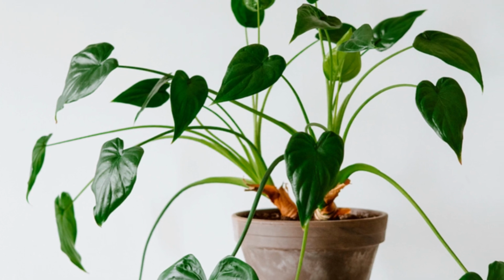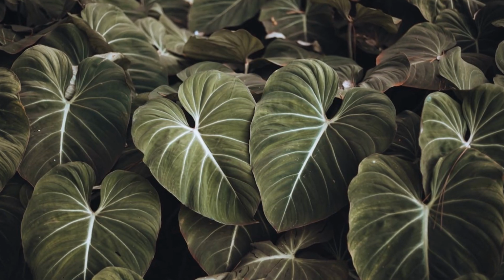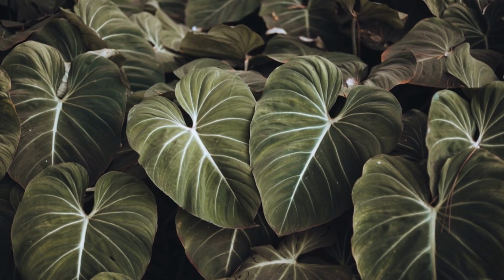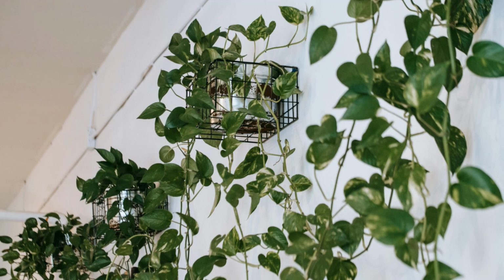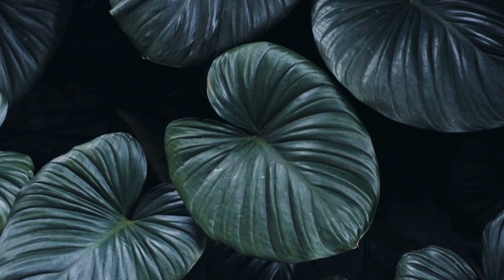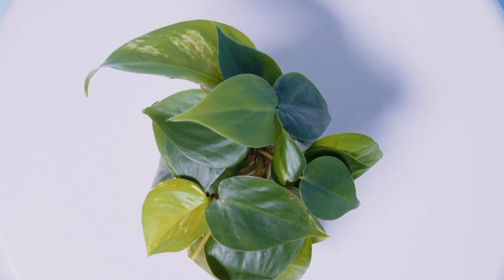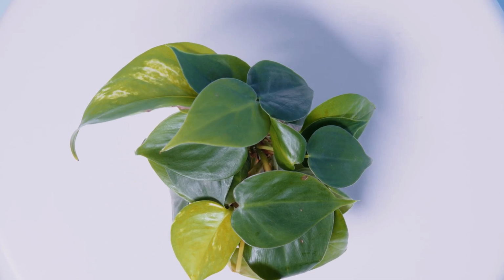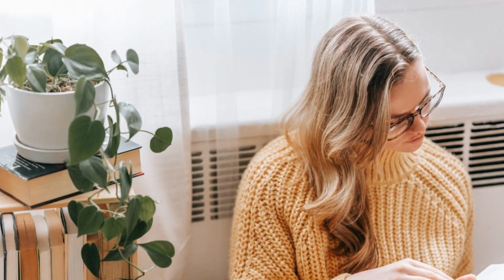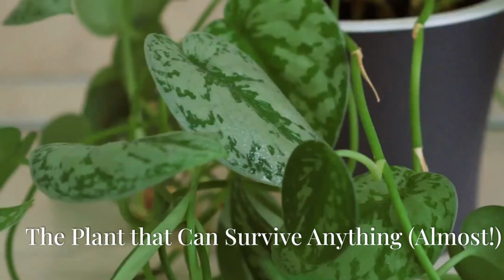Next up is a plant that needs no introduction, the philodendron. With its easygoing nature and variety of shapes, sizes, and colors, there's a philodendron out there for everyone. They can climb, they can trail, they can even be grown in hanging baskets. Philodendrons are also relatively low maintenance, making them a great choice for beginner plant parents. They prefer bright, indirect light and like their soil to dry out slightly between waterings. I can see a trailing philodendron cascading from a bookshelf, its heart-shaped leaves adding a touch of whimsy to the room.